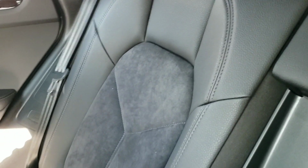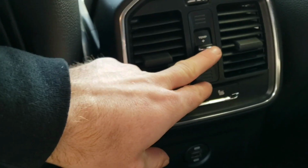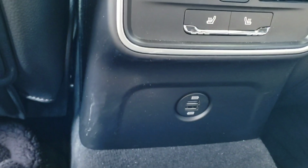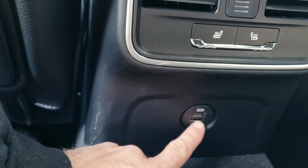As soon as I got in, I really felt like I was in something with class, something with luxury, and still sport. The rear seats are heated as well as the front, obviously. Temperature controls for the rear, as well as USB ports all over the car. So no more cigarette outlets. They finally figured that problem out. Everything has a USB port.